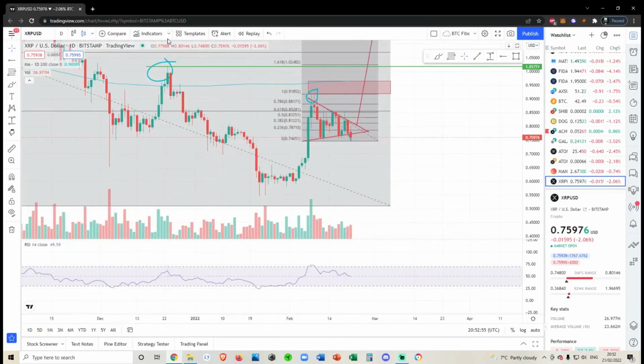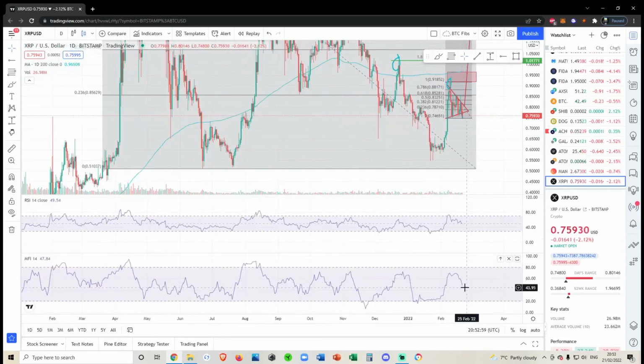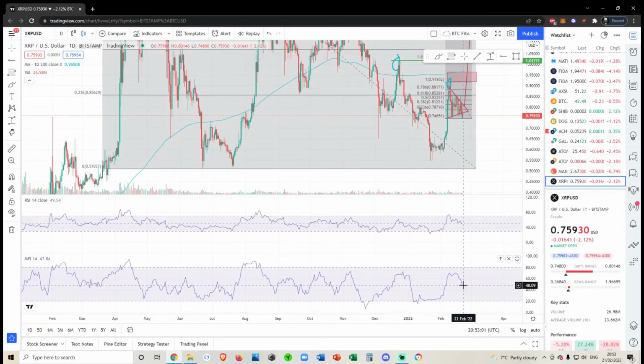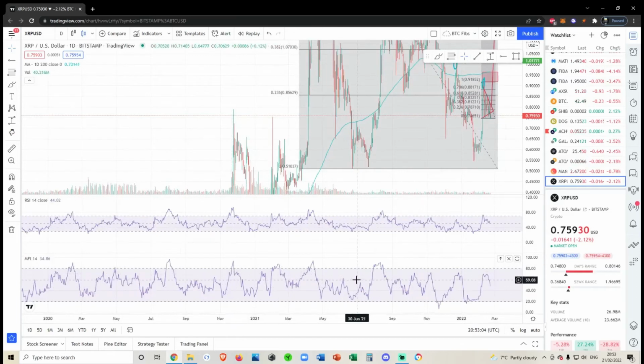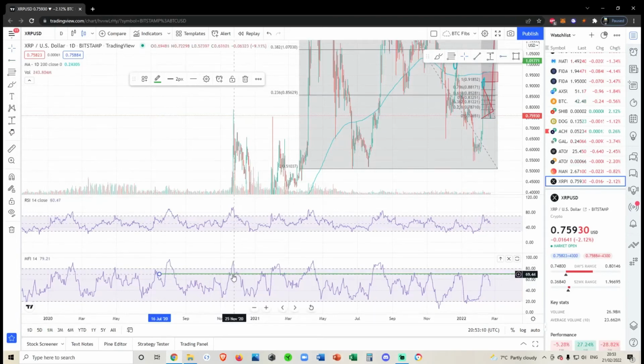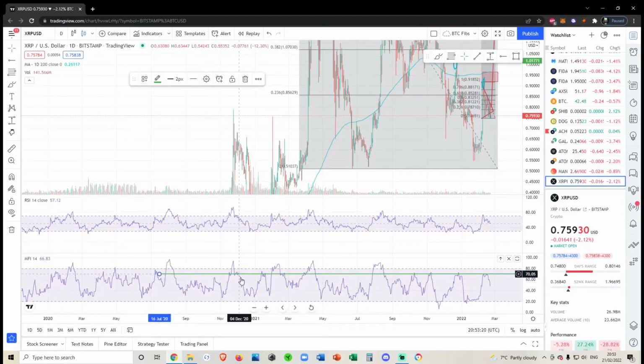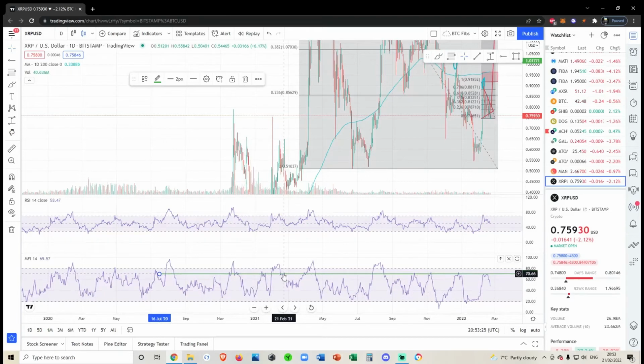So just as we wrap up the video, look at the money flow index. You can see money is quickly flowing out of XRP. And if we look previously, whenever the money flow comes up to 70 and doesn't break above, we fall off the table very, very quickly, all the way down to 31. You can see in this example, money flow fell through the table. In this example, and this example, it fell through the table.